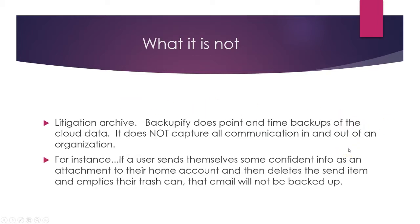What it is not: a litigation archive. So for instance, in the healthcare industry and some other industries, it's extremely important that you save a copy of every email sent to and from and internally at your business, just in case you get sued or for whatever reason you need to go back and find that information.